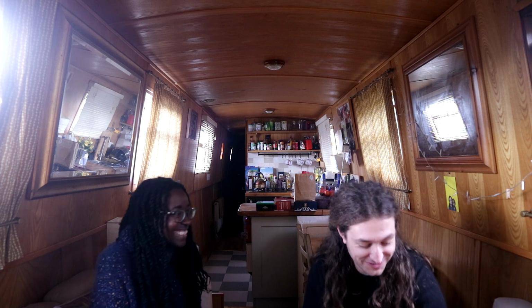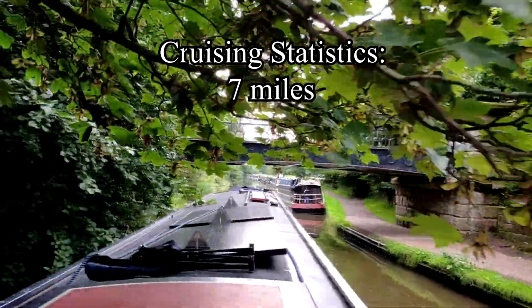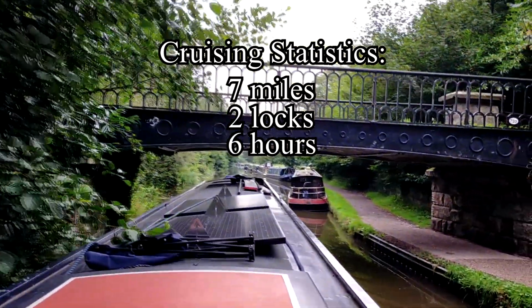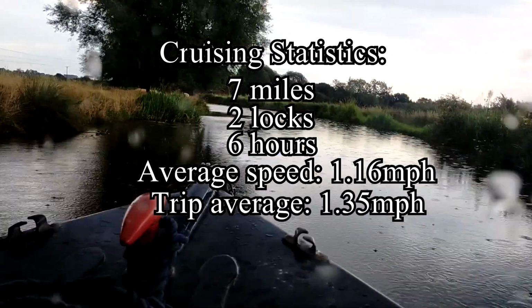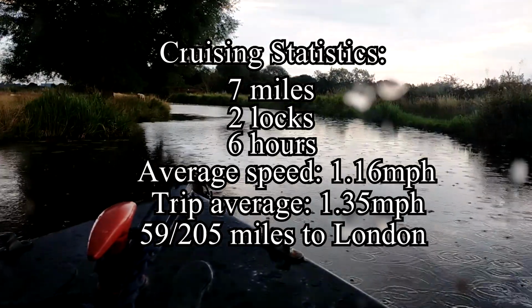So that's the end of today's cruise, and quite a lot happened in such a short space of time. But now, Tim, it's over to you for those all-important cruising statistics. Okay, alright, thank you very much, Sam. So we did 7 miles and just the 2 locks, and that was all in 6 hours, thus giving us an average speed of 1.16 miles an hour. That now means our trip average is 1.35 miles an hour, and it means we've done 59 out of the 205 miles to London.